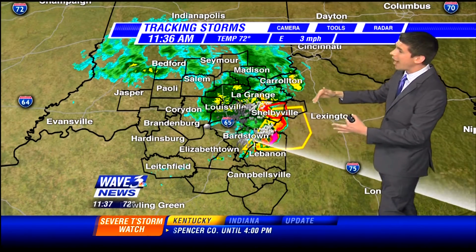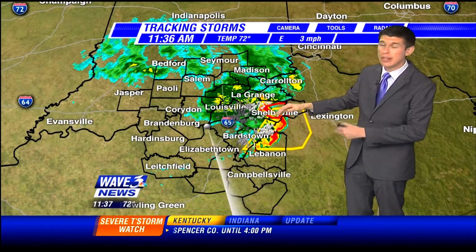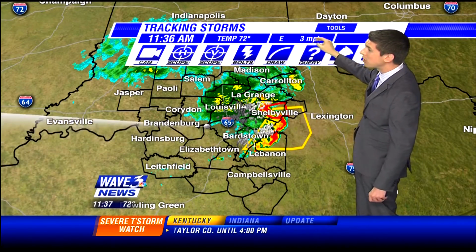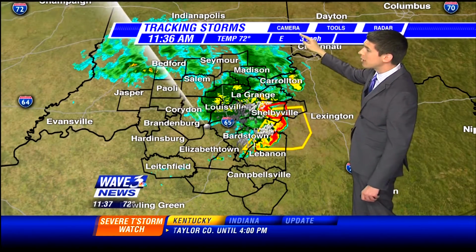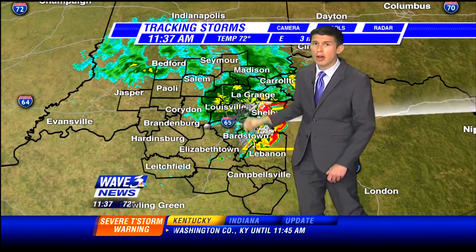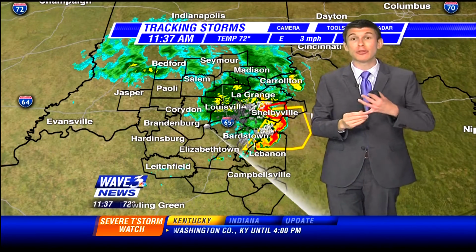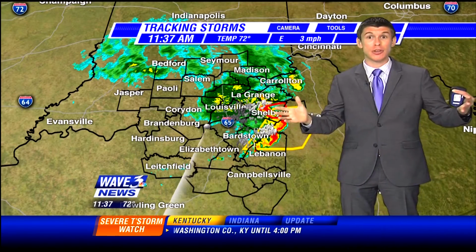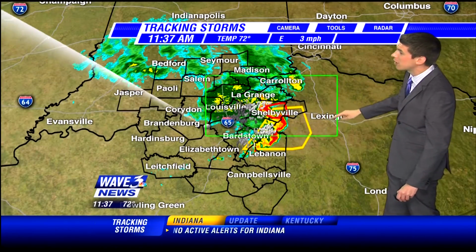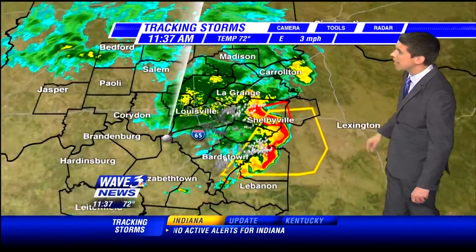It's areas east of I-65 in our very eastern counties where we're continuing to track this not only severe thunderstorm threat, but the potential as well for that tornado that could be coming down at any point here over portions of Shelby County. We have not had a confirmed tornado report yet. That's the good news. Let's keep it that way as we go throughout the balance of the morning here, because we certainly want to keep those folks out there in Shelby County safe at home.